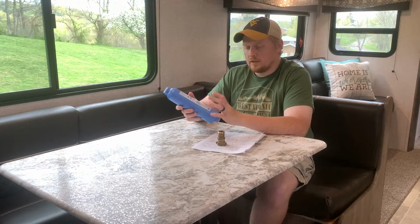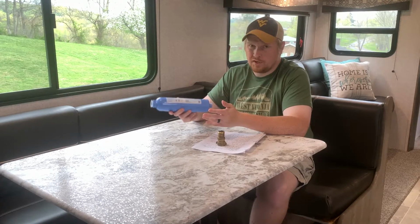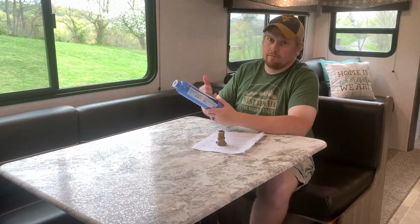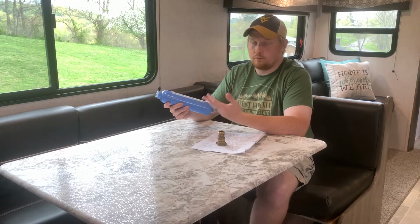So, sediment can build up in your hot water tank. It can wreak havoc on a lot of things in your system. So even if your pressure is good, you still really want to have this additionally. And this is like what I would consider a level 1 filter.